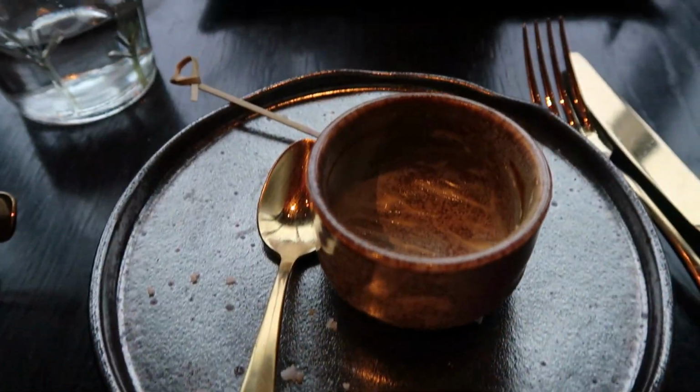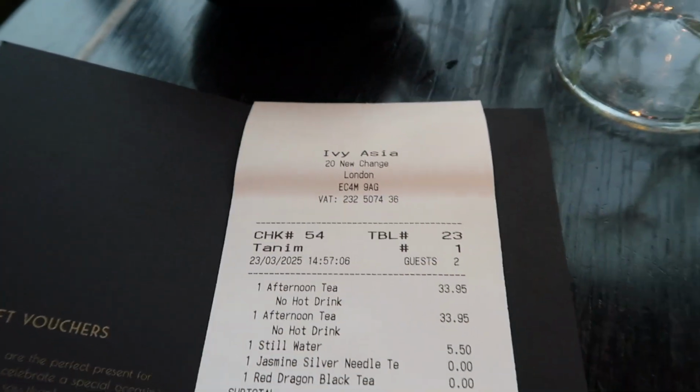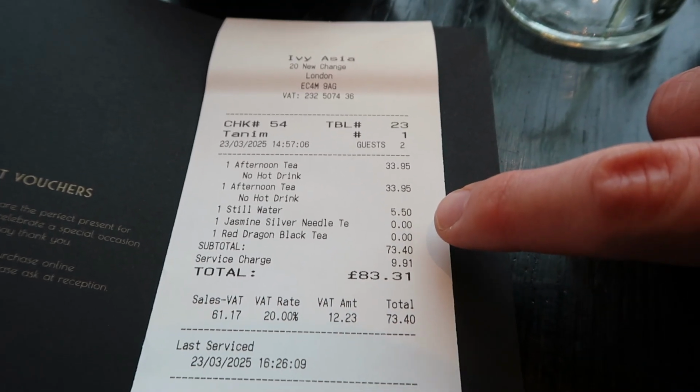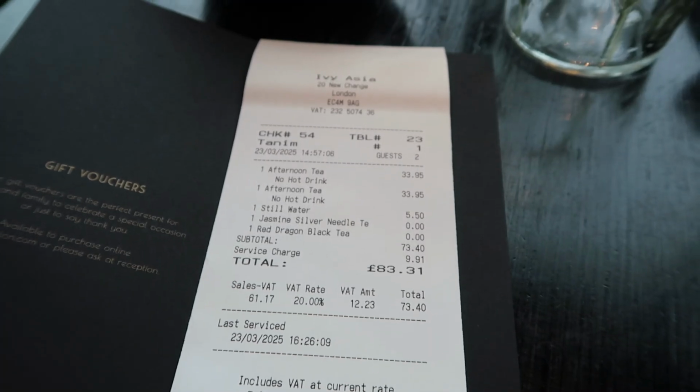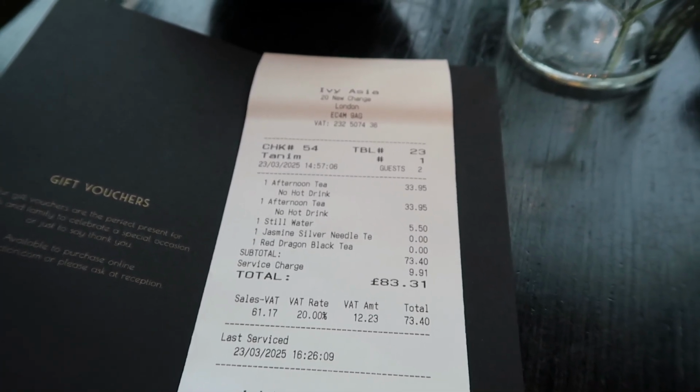Alright, the desserts are incredible. I've got to say that. It's really, really good. We'll finish these up, go outside and give our final thoughts. But I have to say that it saved it a little bit. Okay, so the bill has arrived. So 2 afternoon teas at $33.95, plus we had the water with service charge comes to £83.31. Now, a bit of a pricey one, I'm afraid, for what we've just eaten, but we'll do our final thoughts outside.